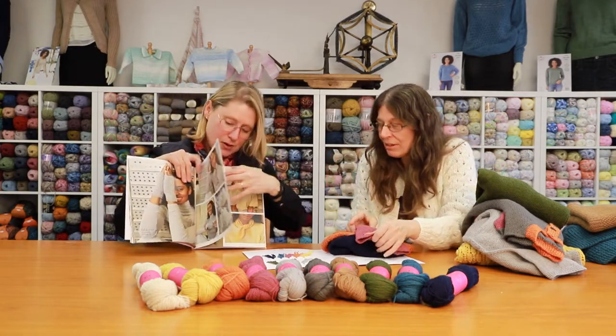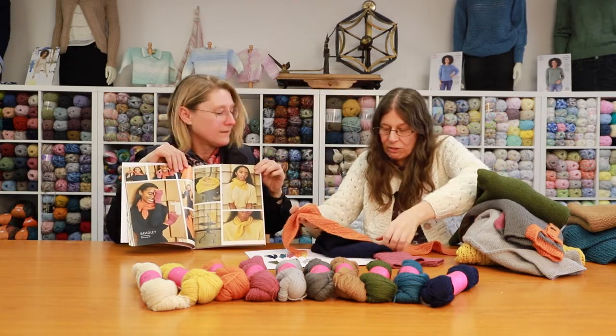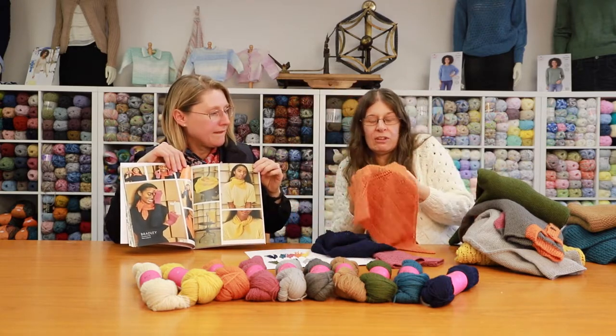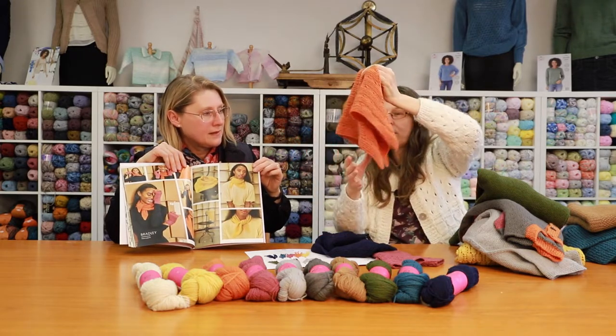And then... Oh, we show it here. And it shows these two, with the little detail of the little shawls. I love how it's done with the decreases up there to create that. Is it one of those where you start at the bottom and it grows?